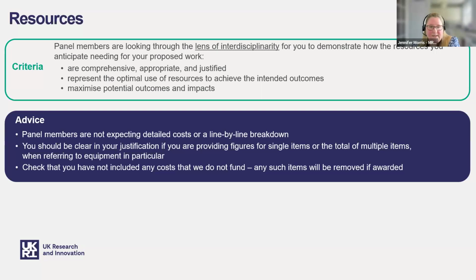So the final core assessment criteria is the justification of resources and costs that you're requesting in your budget. So panel members are looking for you to demonstrate how the resources you anticipate needing for your proposed work are comprehensive, appropriate, and justified, and represent the optimal use of resources, as well as maximising potential outcomes and impacts.